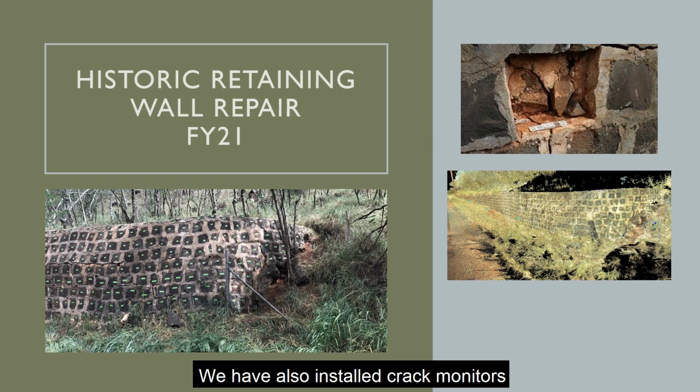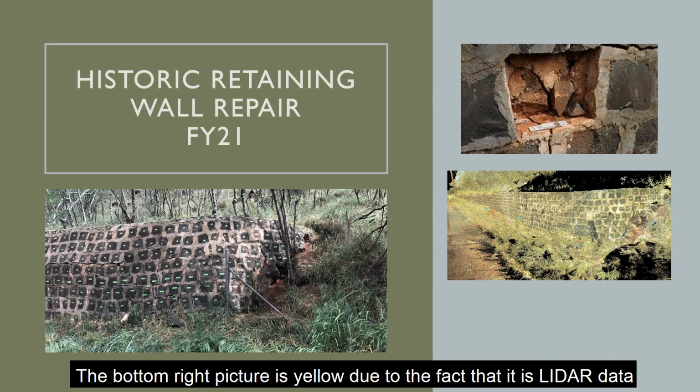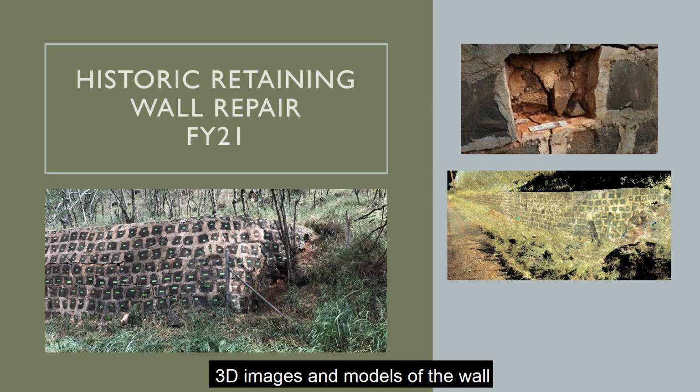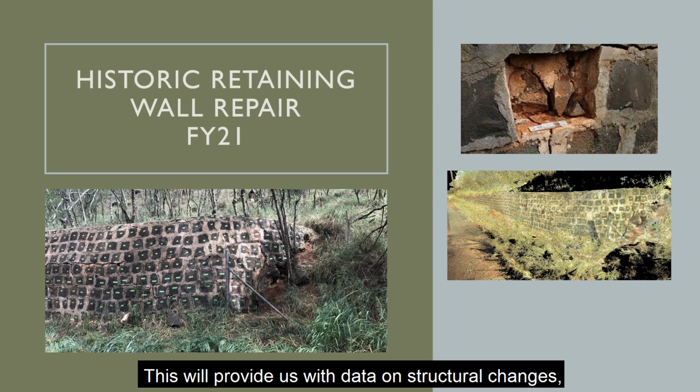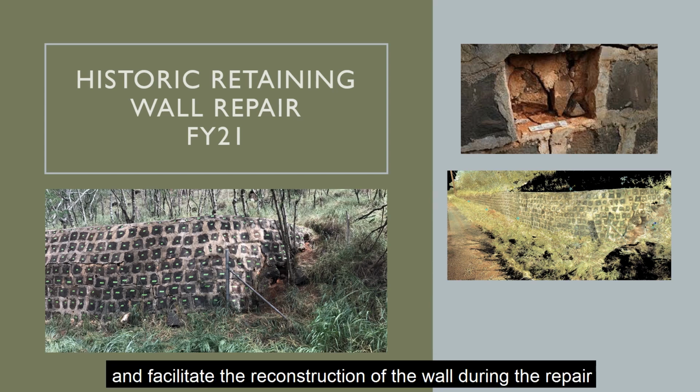We've also installed crack monitors, which you can see in the top right picture. This, along with an inclinometer, will allow us to quantify these changes. The bottom right picture is yellow due to the fact that it's LiDAR data. We are scanning the wall at intermittent frequencies to create 3D images and models of the wall. This will provide us with data on structural changes, create an administrative record, and facilitate the reconstruction of the wall during repair.